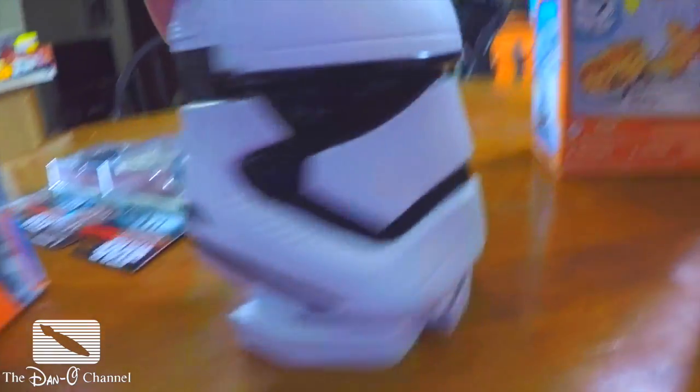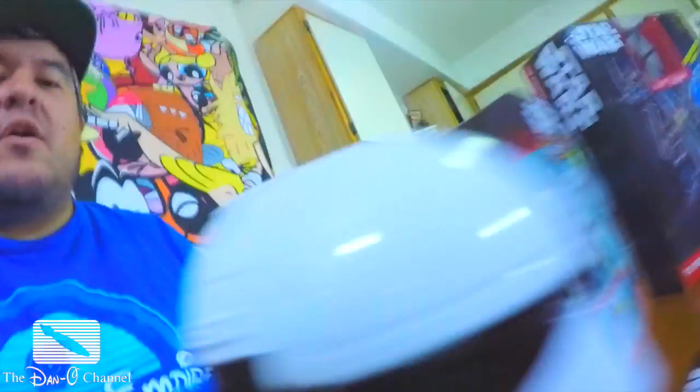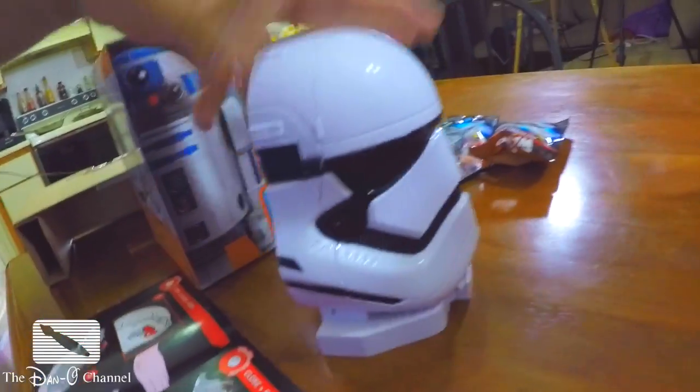You can see Mr. Cool Trooper. That's pretty neat. And then this thing folds back down, so he just sits there. Whoa, everybody. And that is pretty cool. That is really neat. So side-by-side comparison, I gotta say the original Stormtrooper does quite a bit more.